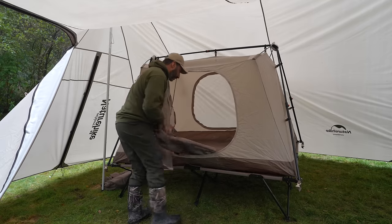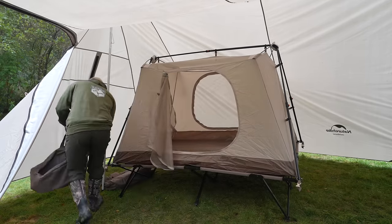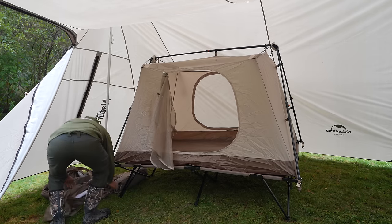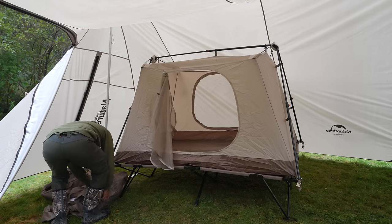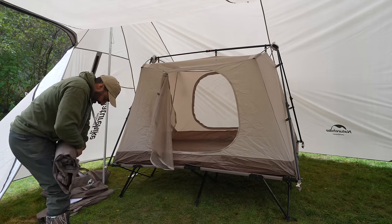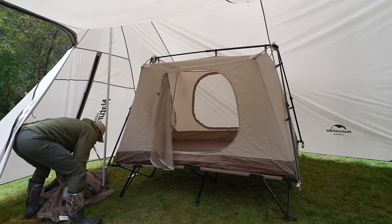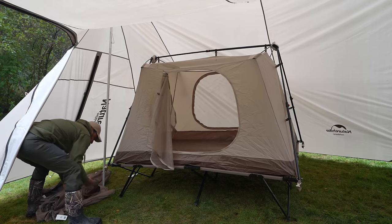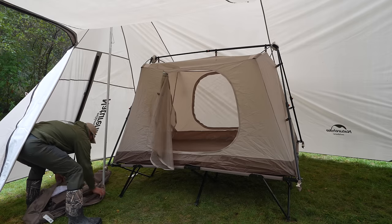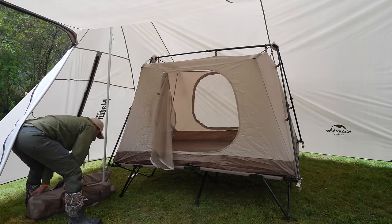Okay, so this is the stretcher bag. This under here is the tent bag. Okay, and you can see the inner. Excuse the arse shot. So this is the inner, the outer, the fly, and the pegs and the poles to turn the fly into an awning. So all we're interested in right now is packing down the inner.